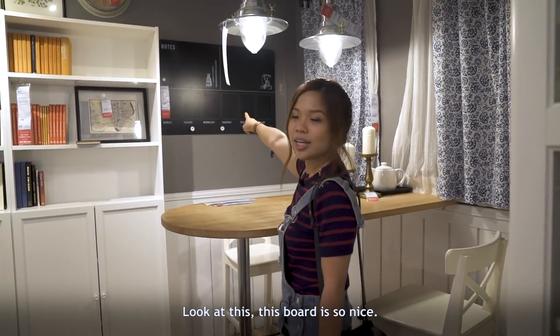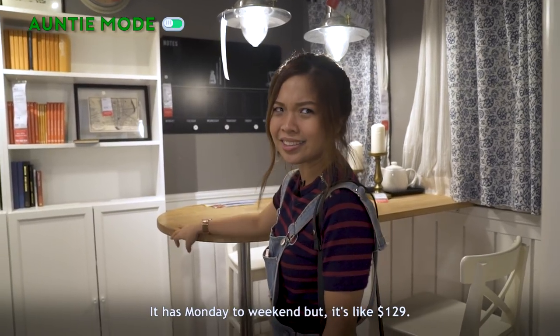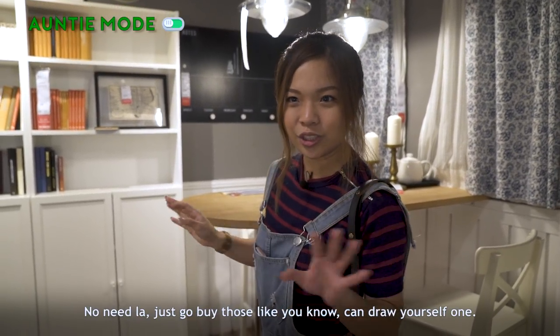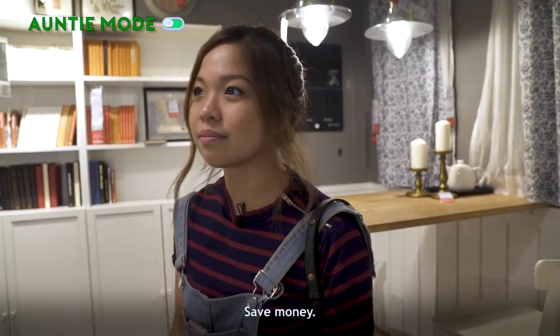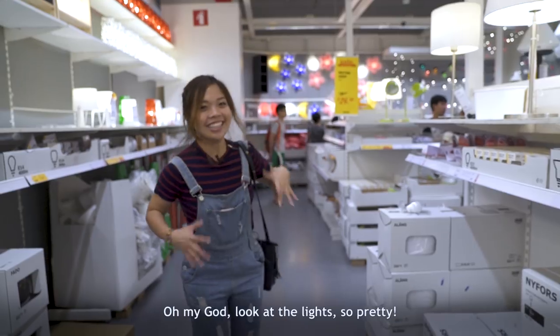Look at this, this board is so nice. It has Monday to weekend, but it's like $129. No need lah, just go buy those, you know, you can draw yourself one. Save money. Oh my god, look at the lights, so pretty! I want everything!